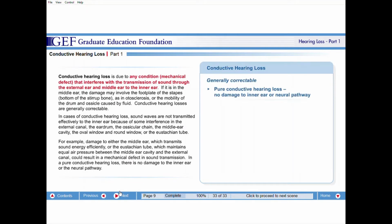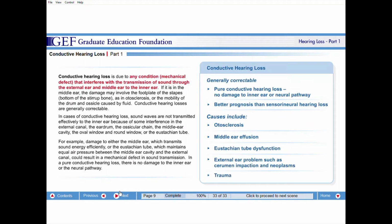Conductive hearing loss is due to any condition that interferes with the transmission of sound through the external ear and middle ear to the inner ear. If it is in the middle ear, the damage may involve the footplate of the stapes, bottom of the stirrup bone, as in otosclerosis, or the mobility of the drum and ossicle caused by fluid. Conductive hearing losses are generally correctable.